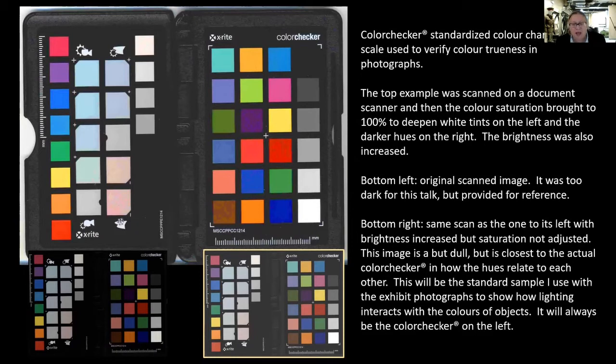You really want to look at how the three blues that run in a diagonal, which are right here, relate to each other, how these two reds look together, and then how these three brown, orange, pink colors look together when they're under their lighting. In some lighting, you're going to find other colors render better or worse depending on the light temperature.